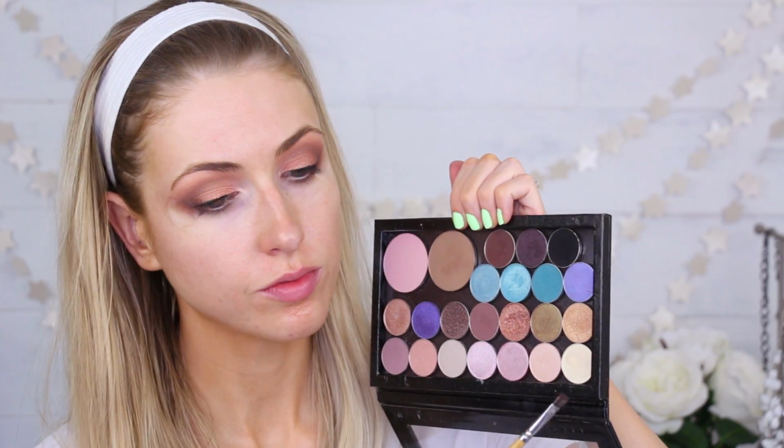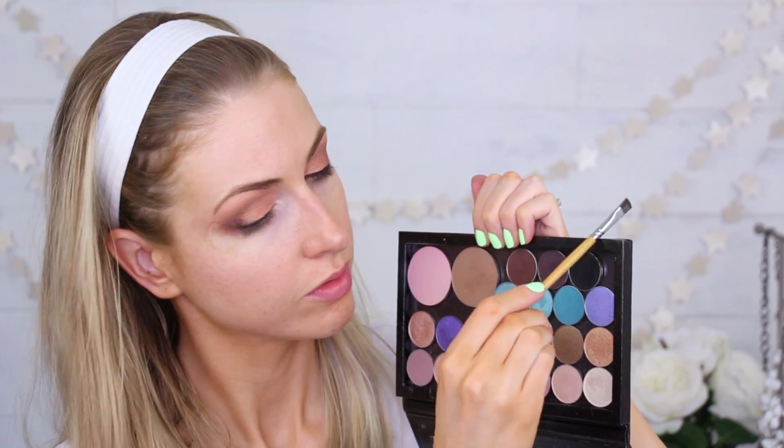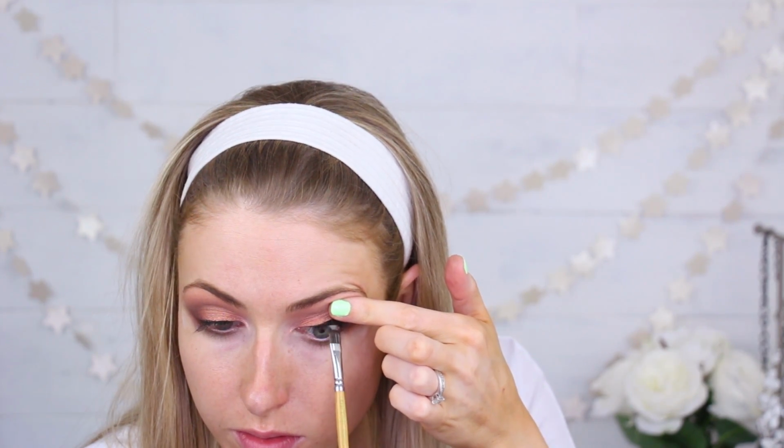What you can do to add a lot of longevity to that liner is to set it with a same colored eyeshadow. Just make sure if you're doing this that you are using the tiniest amount of powder because you don't want to get any in your eyes. So what I did is I really lightly tapped my brush into the powder. The one that I use is by Makeup Geek. It's the shade Corrupt. Don't brush it on because again, you don't want to get any powder into your eyes.